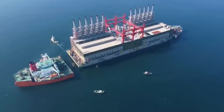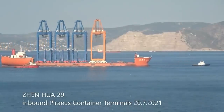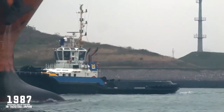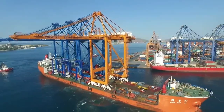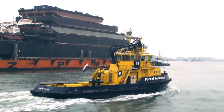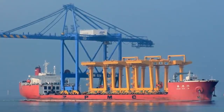Zhenhua 29. Up next, let's take a look at the heavy lift ship known as Zhenhua 29, which has been in operation for nearly 4 decades. Zhenhua 29 was built back in 1987 at the Hashihama Todotsu Shipyard in Todotsu, Japan, and currently sails under the flag of Hong Kong. The Zhenhua 29 is a semi-submersible transport vessel that was designed to carry both floating and non-floating cargo. The ship has been used to transport heavy cargo such as massive gantry cranes and large offshore platforms for more than 30 years and is still in operation to this day.